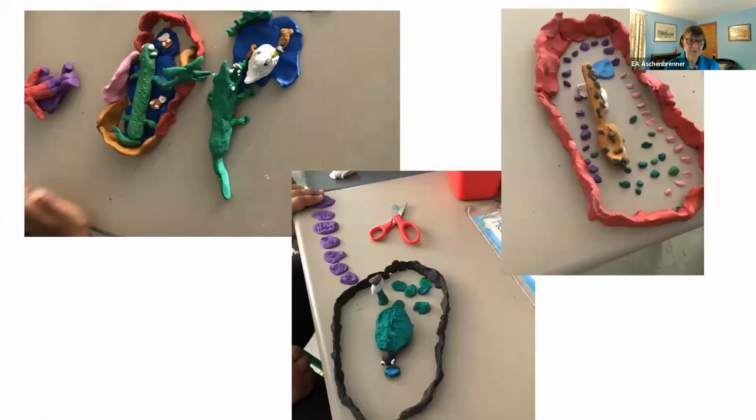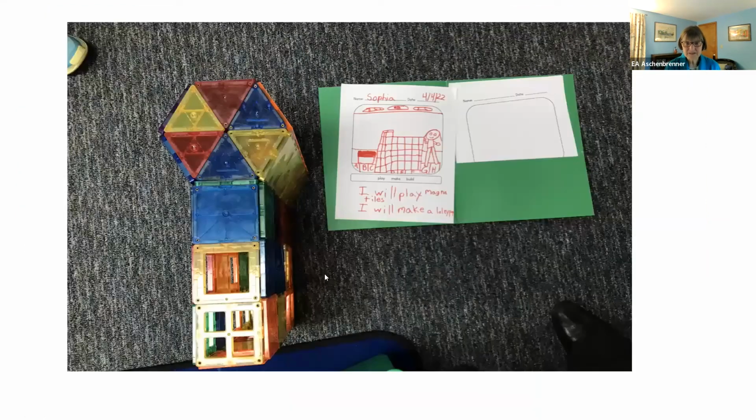Again, this is using Play-Doh or clay to recreate habitats that they were studying as part of science. And this was an interesting challenge, right? This was about, the teacher gave a prompt or provocation about, if you're going to choose magnet tiles today, I really want you to think about constructing something that might be different than a house or castle or a tower. And this one just knocked my socks off because this was one about making a lollipop. And I just thought that her approach to that idea of doing something different was pretty amazing.